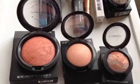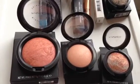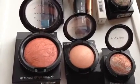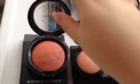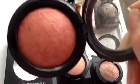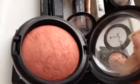Now these mineralized skin finishes retail for $29. Stereo Rose is described as coral with golden bronze shimmering nuances. And this is Stereo Rose right here. And this is a re-promote because this was released in the past and it was a hugely successful product. Stereo Rose. Beautiful, absolutely beautiful shade.